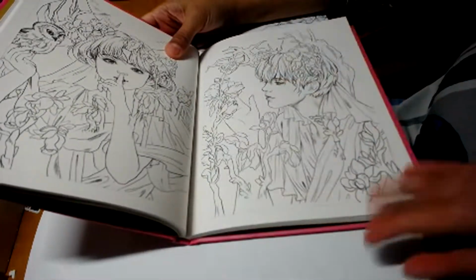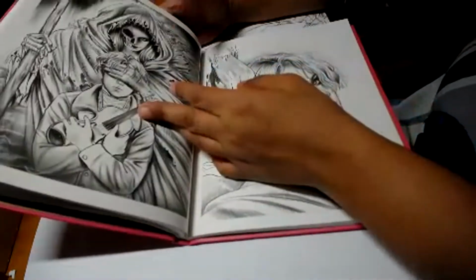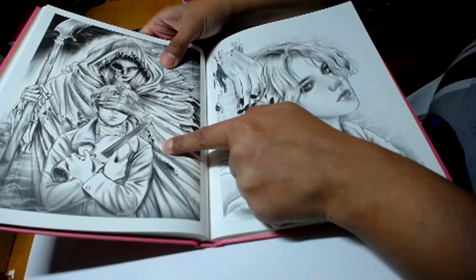So they have really nice paper in this book. It's really pretty. Some of these images you've seen in other books too, so you've colored these already. I think I saw somebody do an awesome job of coloring this.